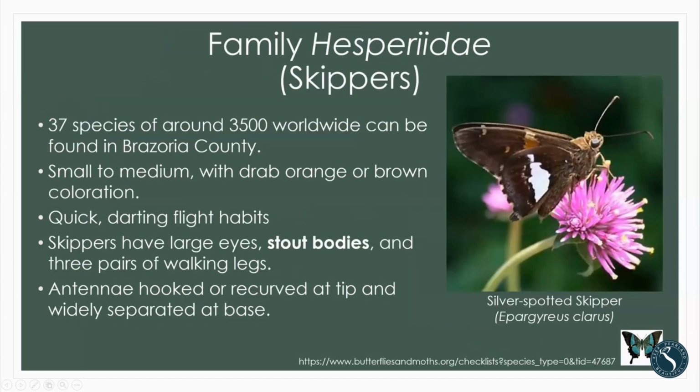So this is the skipper family of butterflies. Skippers do not belong to the superfamily Papilionoidea, the true butterflies. There are 37 species of around 3,500 worldwide that can be found in Brazoria County. Most skippers are small to medium, usually orange, brown, black, white, or gray. A few have iridescent colors.